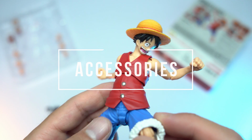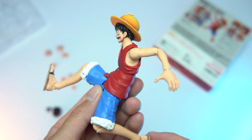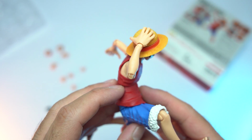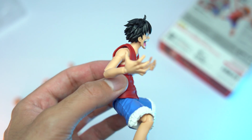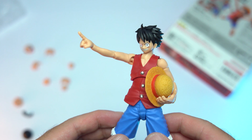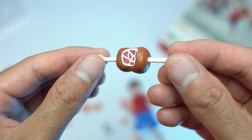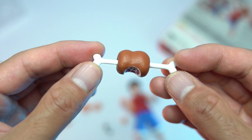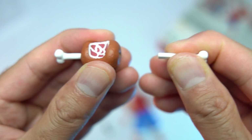Speaking of accessories, Luffy comes with two fists for punching, a set of open palm semi-relaxed hands for holding his hat, I guess, or pretty much anything actually, a pair of open palm action hands, a right pointing hand or hat spinning hand, and a left meat on the stick holding hand. Speaking of which, here's the meat on the stick.